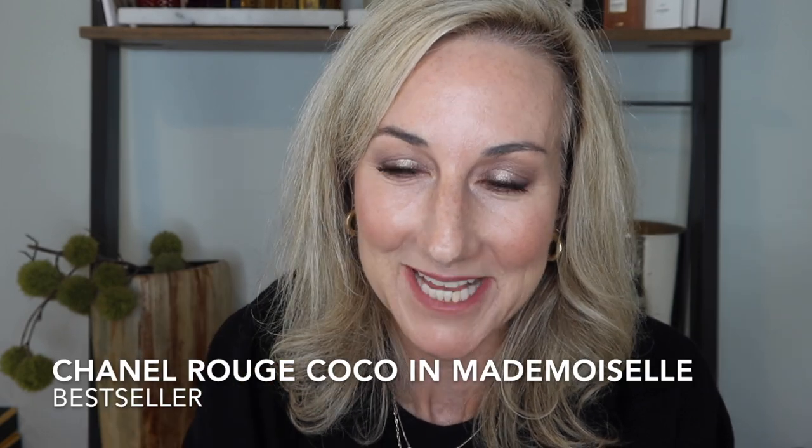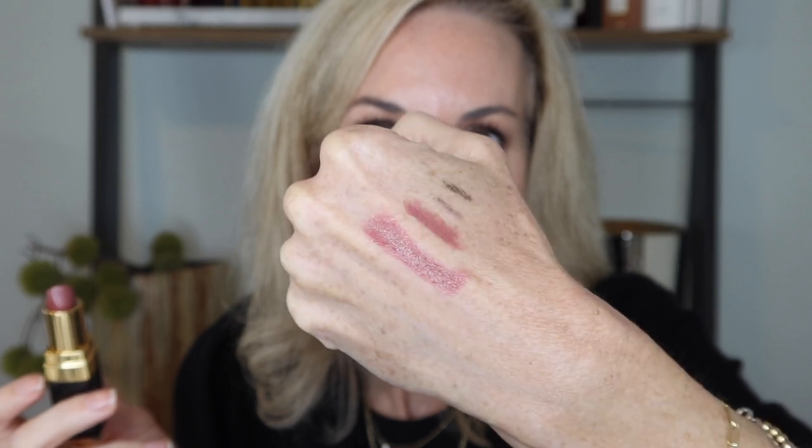This is a swatch of Pavone, and it pairs perfectly with the classic Chanel lipstick in Mademoiselle. And here is the shade Mademoiselle. Mademoiselle is a warm-toned, medium to dark pink, and it has a little bit of a pearl finish. And this is Mademoiselle.